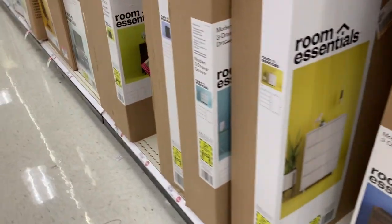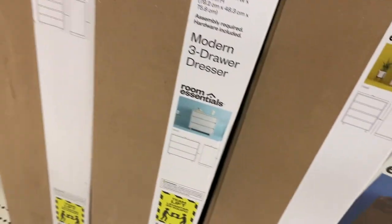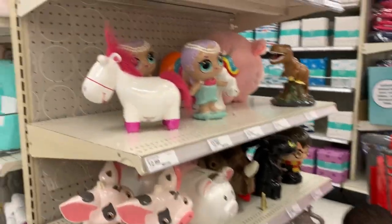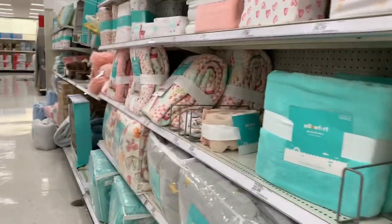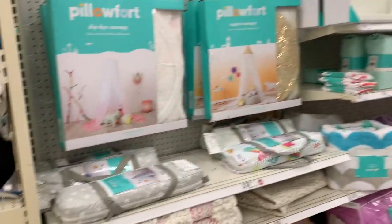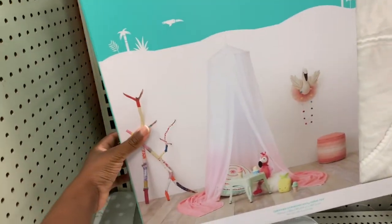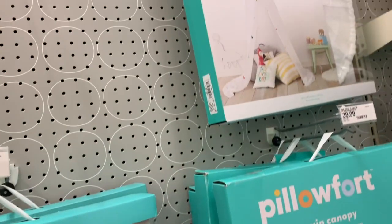So this is a few days later when I realized that I needed to get some type of drawer set to organize everything in the room, especially with so many clothes. I needed something to put the clothes inside beyond just the hangers in the closet. And as you can see, I have definitely trailed off. I'm looking at all of the cute little items to go in her room instead.